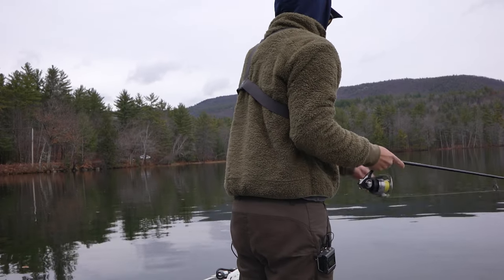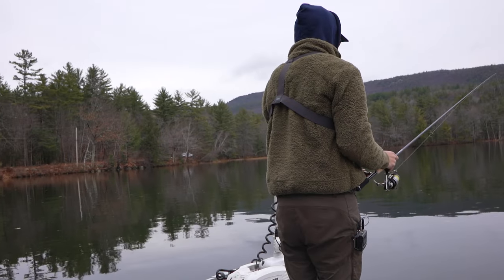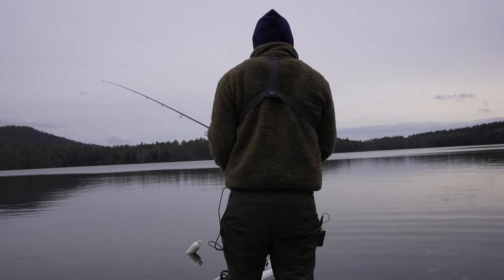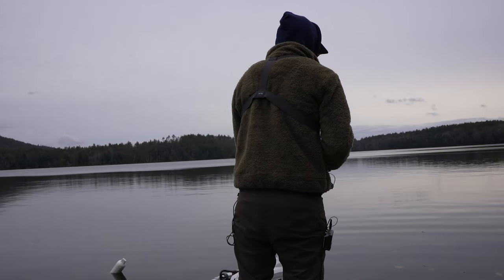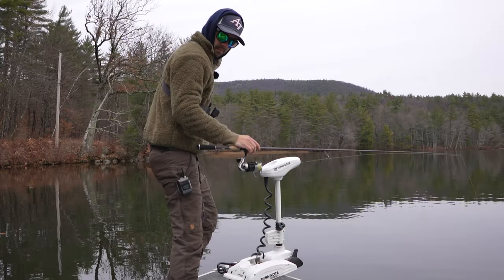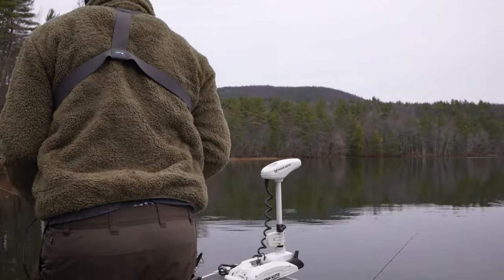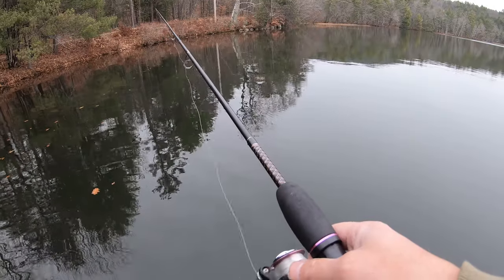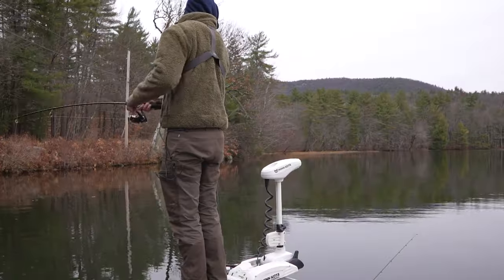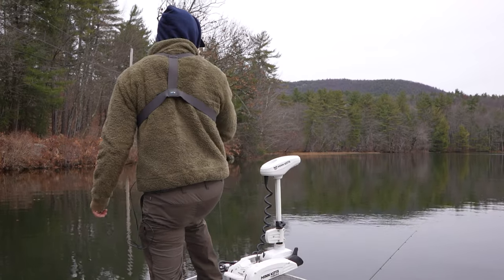Oh, they're right in front of me. Just barely see him. Try snapping it off the bottom. Not sure which way they're headed, but I think they're headed that way. Polarized glasses, guys, that is where it's at. There's one, right? There's a couple of them right in front of me here. Get my other rod. Oh, I got him. I got him. Guys, I got him. He's an absolute monster.